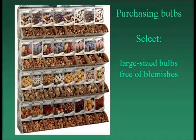Garbage in, garbage out is what we say. You plant bad, you're not going to get a good item from that. So make sure you make your investment worthwhile. Select only good, top quality bulbs. And I have ordered bulbs from many mail order catalogs and have had extremely good luck.